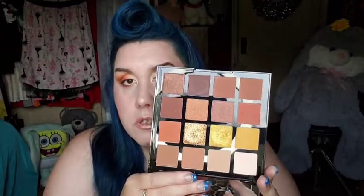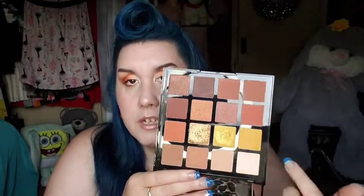So this one is a neutral palette. Just flat out neutral, with a little bit of yellow gold. But it's good just for everyday wear if you don't want something colorful and bright. It's really good for that. It does have one of the metallics in it, and then it looks like five shimmers and the rest are mattes. So there's the two mattes, and then this is the metallic, and then this is just a regular shimmer.